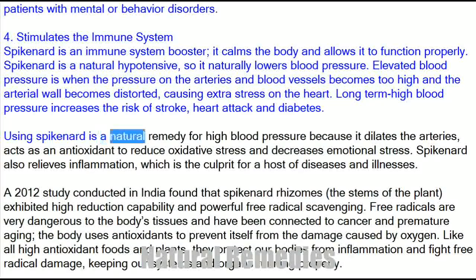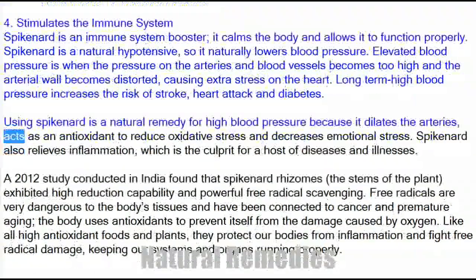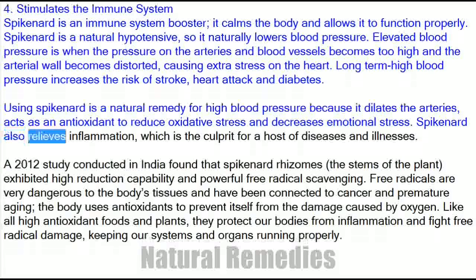Using spikenard is a natural remedy for high blood pressure because it dilates the arteries, acts as an antioxidant to reduce oxidative stress and decreases emotional stress. Spikenard also relieves inflammation, which is the culprit for a host of diseases and illnesses.